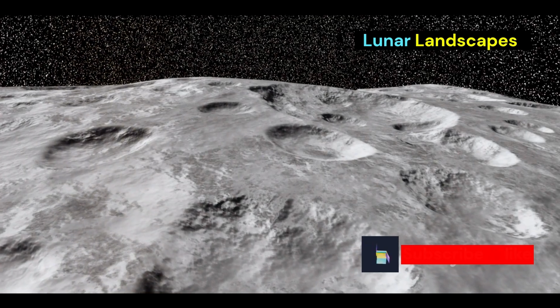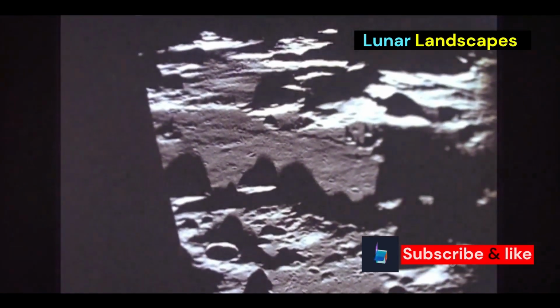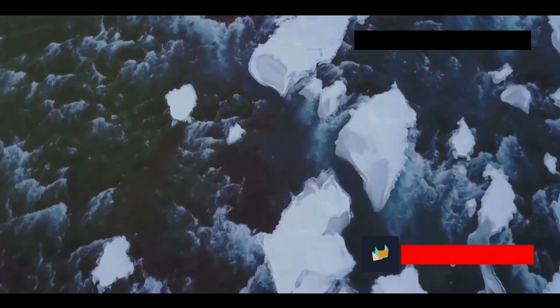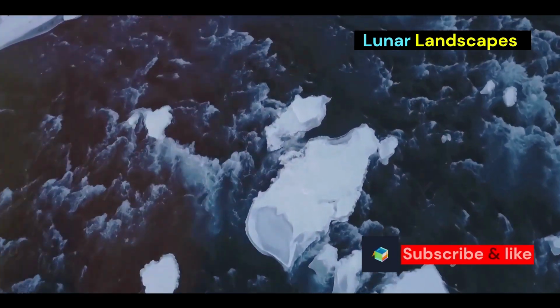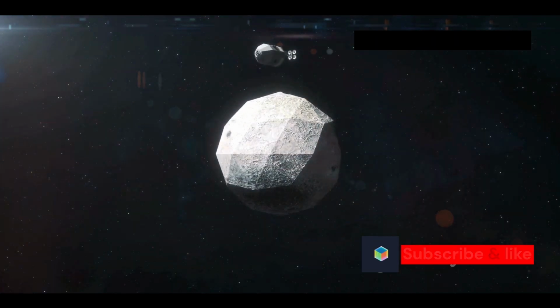The permanently shadowed regions at the lunar poles, including those within the South Pole-Aitken Basin, are thought to be the most promising locations for finding significant deposits of water ice. These regions, shielded from the sun's rays, have remained incredibly cold for billions of years, allowing water ice to accumulate over time. Section 10. Future missions, returning to the moon.